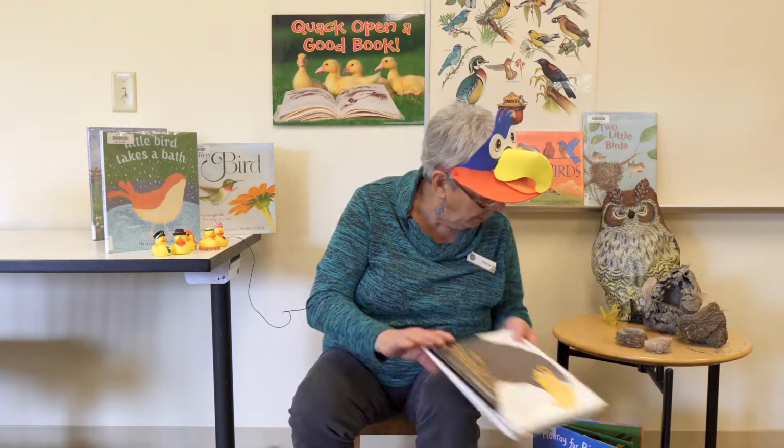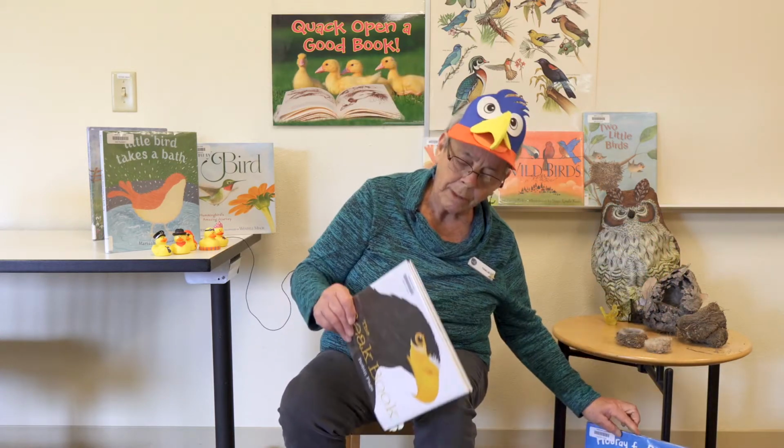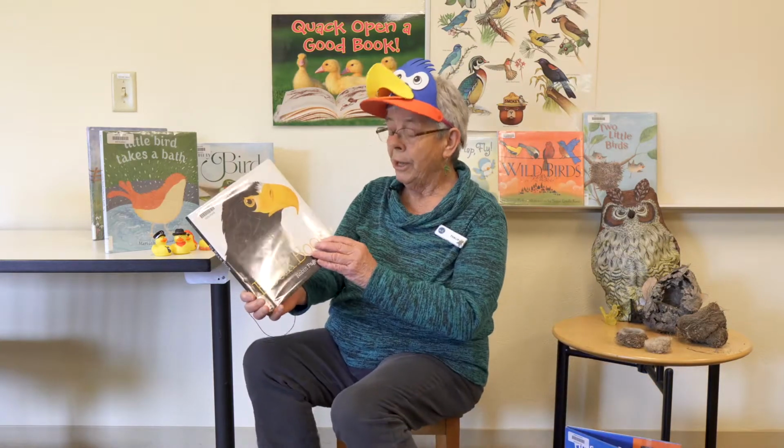So these birds all have very different kinds of beaks. I don't know if you noticed that or not, but this is a book that's just about beaks, and I'm just going to show you a couple of kind of unusual ones.